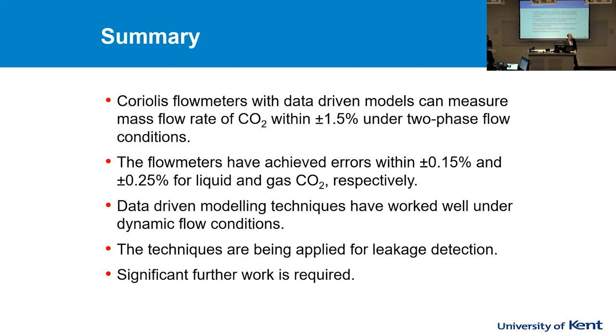I have a question. The Coriolis flow meter is a single phase meter. So if we use the single phase meter to measure multi-phase flow, like gas, liquid, two-phase flow, what will happen? Will it overread or underestimate the flow rate?